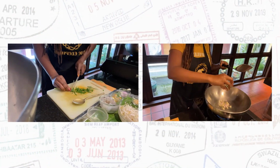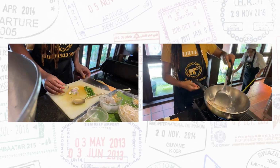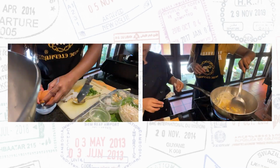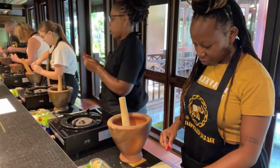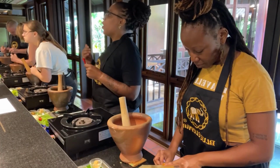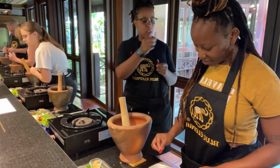And going into round 2. Time to make the fish. Half of the fresh one. Half the fresh.